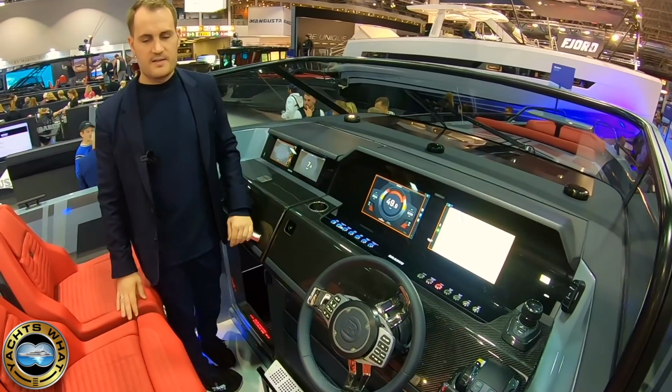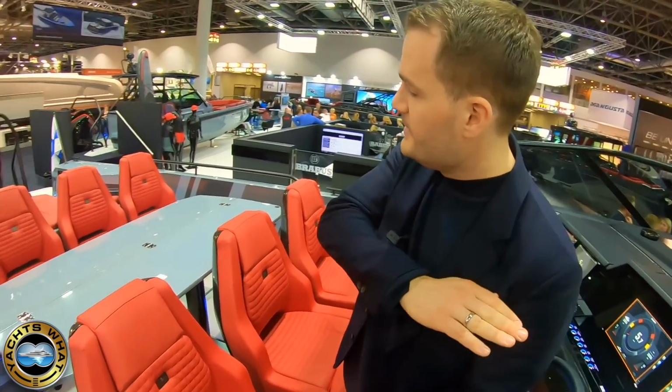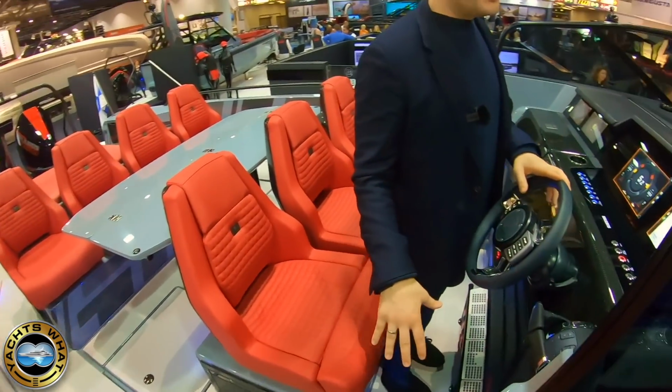You recognize it as a BRABUS Shadow, but still it's developed such a big step forward from 2 years ago. For example, now as you can see, or you can feel, the floor, it's all one plain area. There's no edges, no steps inside of it. The only step you take down is you go down at the helm to get more wind protection.